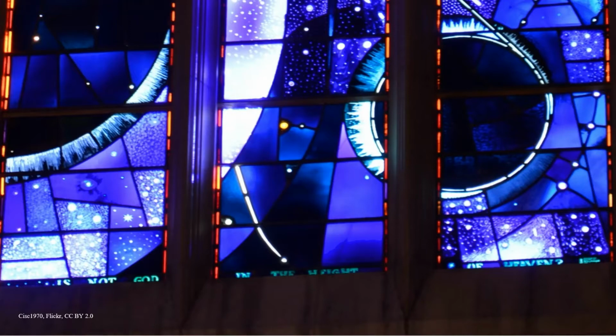The window is already fairly unusual for having no human figures in it and for depicting one scene throughout rather than multiple scenes in its 3 different landsets.